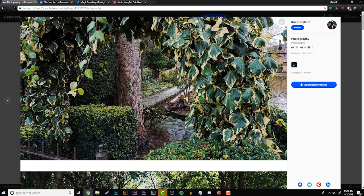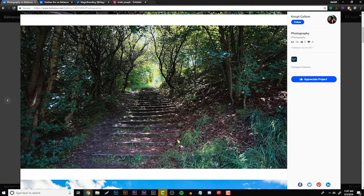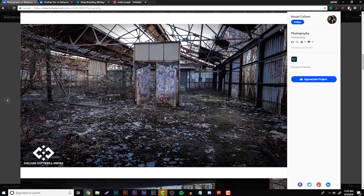And I don't really have anything to say about it to critique it, other than maybe messing around more with presets that you can make and colorways and stuff like that. But the composition and everything else is really cool. You're really captivating everything, and it really looks top tier.